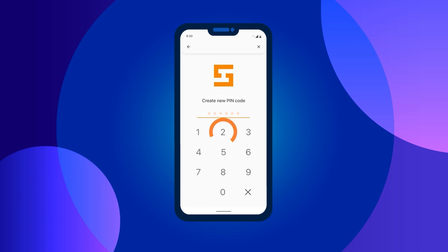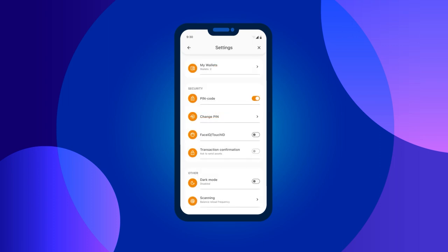Your PIN code should be complex. Create it from different numbers, arranged in random order, so that it cannot be guessed. Do not use passwords with the same digits, such as 888888. You can enable login confirmation using a facial or fingerprint scan in the Face ID or Touch ID section.